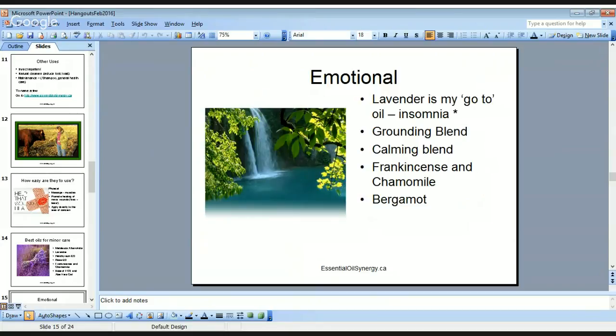Emotional support, lavender, and once again, you can see where we're heading. Lavender is one of my favorite things. You can use it for everything. You can use it on a burn, on a cut, on a mosquito bite. You can also use it for emotional support if you're having a bad day. It helps calm you down. If you're in a traffic jam, it'll help calm you down. If you can't think of something, it'll help calm you down so you can think of things.